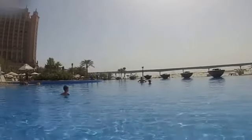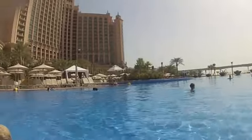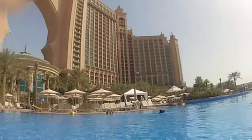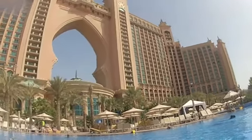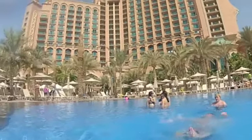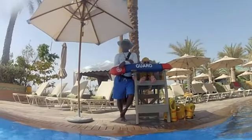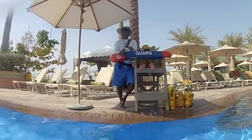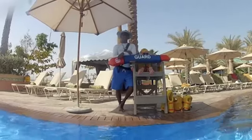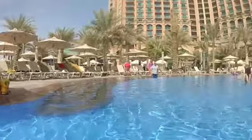Here we are at the Atlantis Hotel, and all the staff now have been laid off due to the climate and the exchange rates and the recession. What they've done now, they've got the lifeguards and they've gone into child labour. They're training the kids up now so they can sit on the chairs and look good and see how they get on.